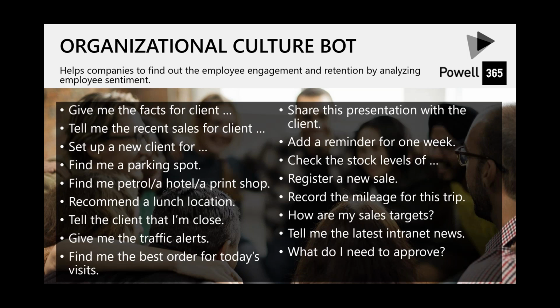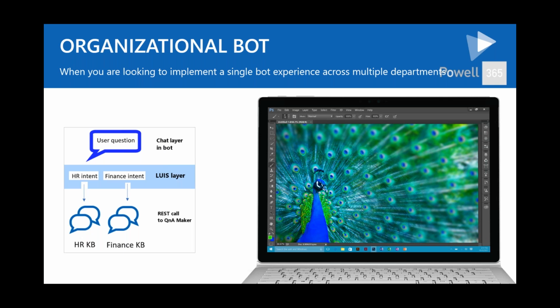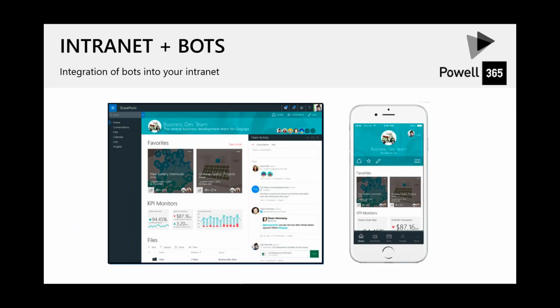So from simple examples of registering a sale and making it very simple to add that information to CRM, to giving traffic alerts or giving alerts around the weather nearby. Where you want to end up, the ultimate goal, is that you just don't want to create an HR bot or a finance bot. You want to create multiple sources of content, multiple sources of information that the bot can leverage, and then allow employees to reach out to a single interface and get answers across the different subject matter experts.